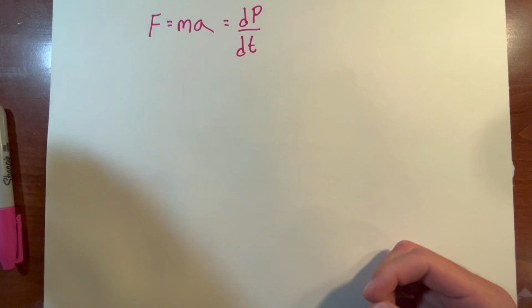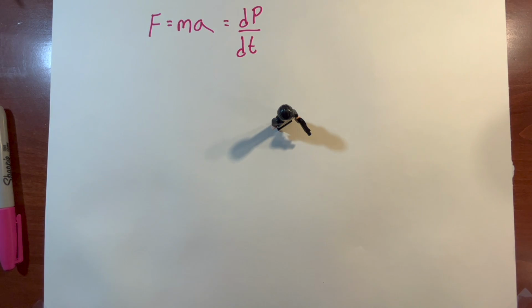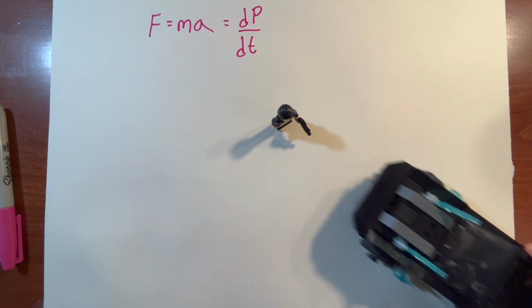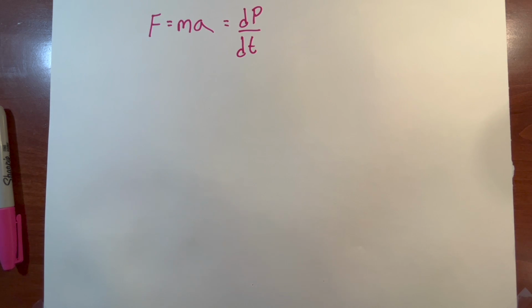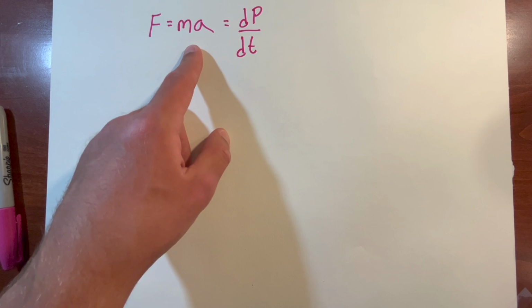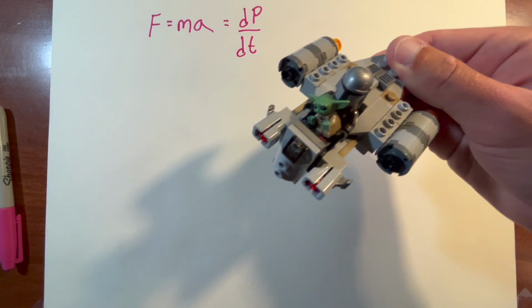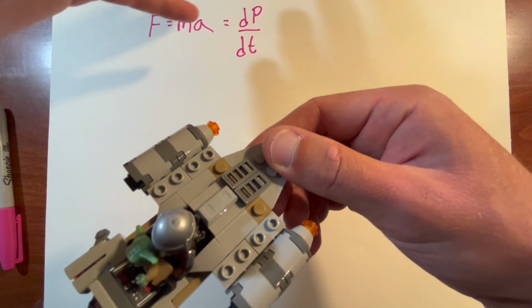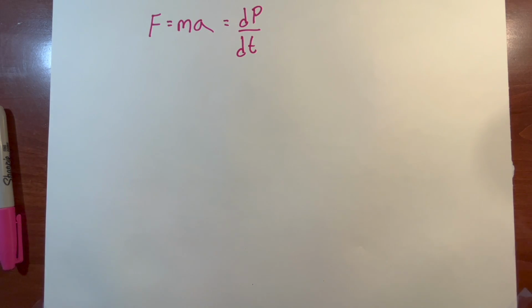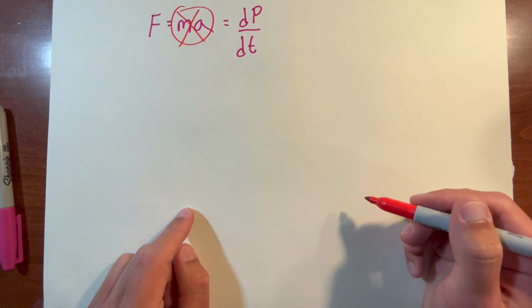So, for example, let's say we have the penguin right here, and he's got no momentum at the moment, zero momentum, but he's going to have some force applied to him from the Batmobile, changing his momentum, right? And one case that this works and F equals ma actually doesn't is the rocket equation. So let's say we have a rocket ship. Now the rocket ship is burning fuel, right, out of its thrusters. That actually changes the mass. As it loses fuel, it changes the mass of the rocket. So in that case, F equals ma actually doesn't work. So that's where this really comes in handy.